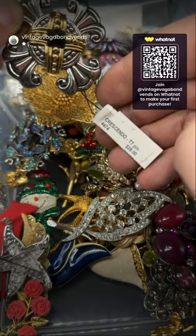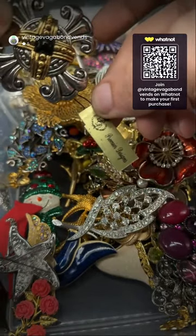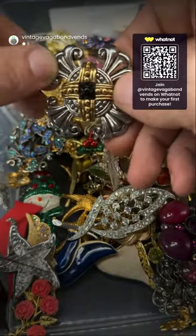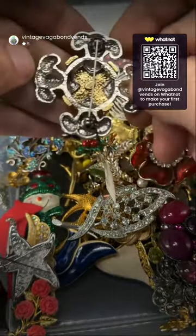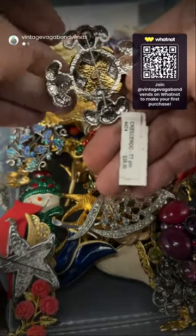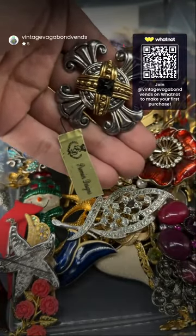Crescendo. Premier Designs. So Premier Designs, you got the black rhinestone center, golden silver tone, and it is Premier Designs with the OG tag. So again, Premier Designs, beautiful brooch, $3 start, 15 seconds, sudden death.